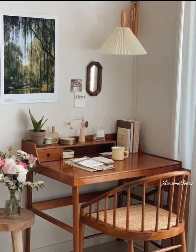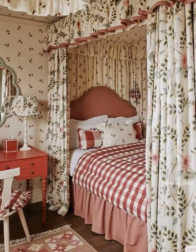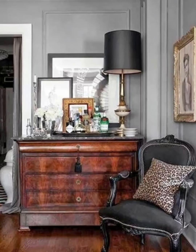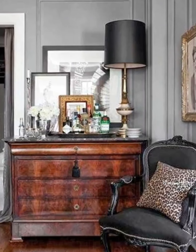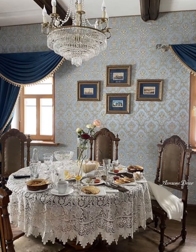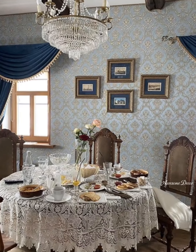Your bedroom is where modern luxury and classic design can truly shine. Start with a classic bed frame, like a four-poster or canopy bed, and pair it with modern bedside lamps or sleek nightstands. Layer luxurious textiles like silk, velvet, or crisp linen to create a warm, inviting space that feels both contemporary and timeless.